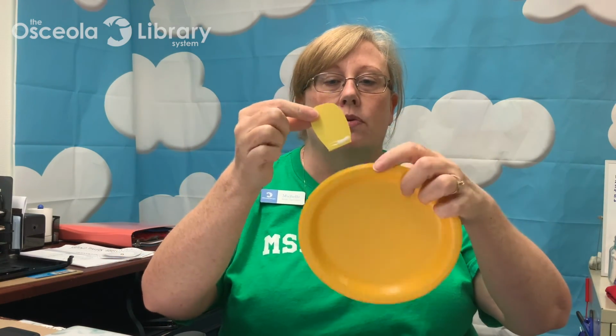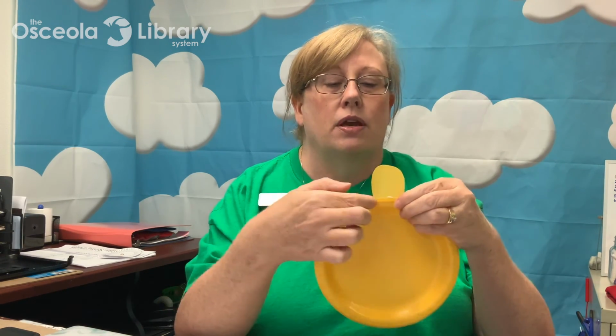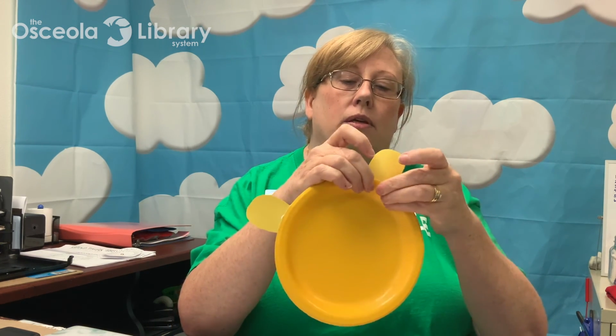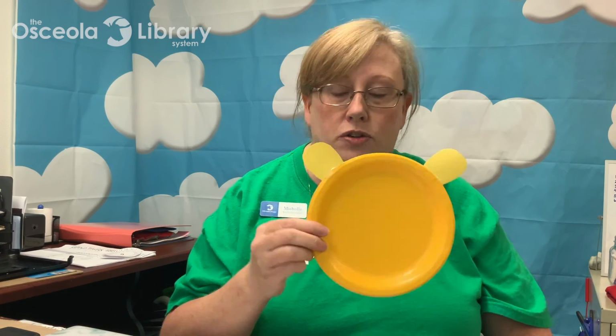Okay, you're going to start with your plate. And I'm going to start with the ears. I am going to put a little bit of glue on the end of each one. All right, I'm going to do that for both of them. So I have glue on the end of each ear. Now I'm going to take the plate and, under the lip of the plate is where I'm going to put the ears. That way they don't show on the front. That's one. And of course the other ear is on the other side. Okay. Press it on there really well. Okay. Now we have the ears.